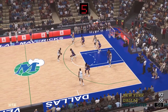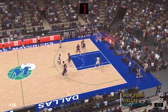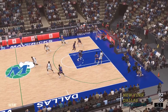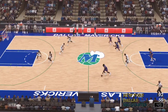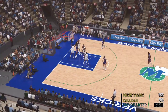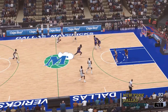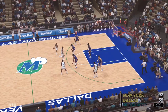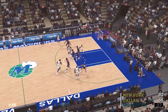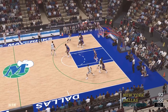Clock at 6. Dallas moving the ball around. Near the 3-point line, it's Ellis. It's rebounded by New York. Elmore's got his 5th rebound right now in the game. Parsons. It's rebounded by West. Dallas shooting in the second half so far about 45%. Sumner kicks to Ellis. West up on top. It's Ellis on the wing.